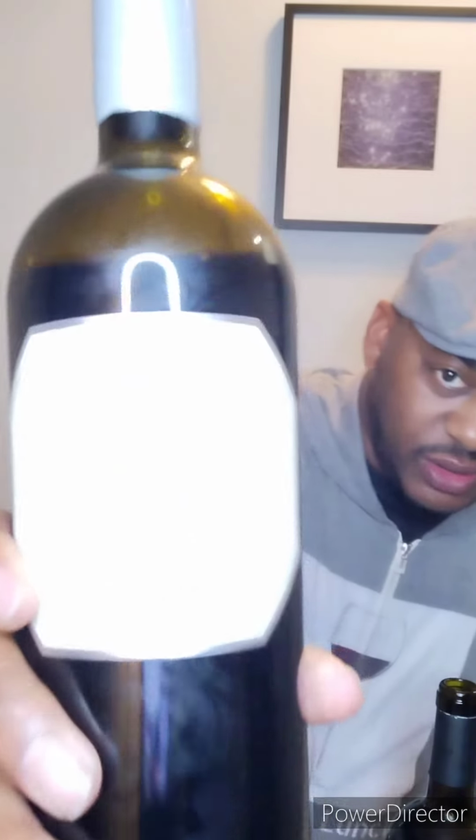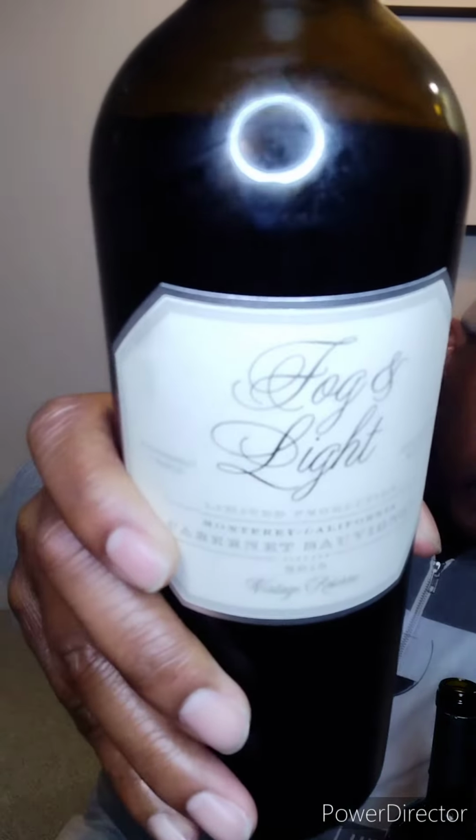Today, starting off, we're talking about Fog and Light. This is a Monterey, California Cabernet Sauvignon 2018. Hope you guys can see this label. Let me see if I can get this. There we go. This is interesting. This has a wax top, so I had to put it down in, pull it right out, and then cut around to make sure the wax wasn't getting into the wine. Normally when you see a wax top, that means it's prestigious, high level, reserved. They put money in the packaging because it's their high level wine. So let's taste this and figure out if it is a high level wine.